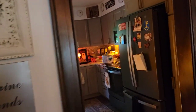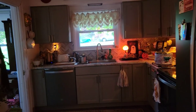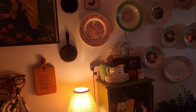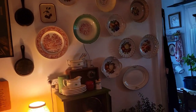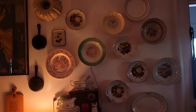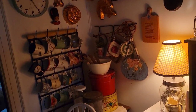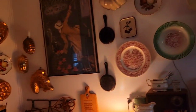And then we go into my kitchen. I don't have a lot of fall decor in my kitchen because, as you can see, it is full of other decor. My collection of old vintage plates. My copper. I love my table.